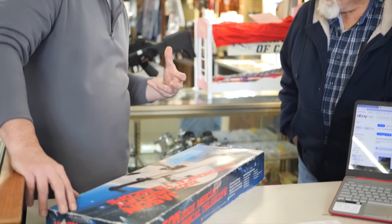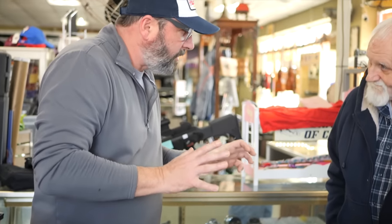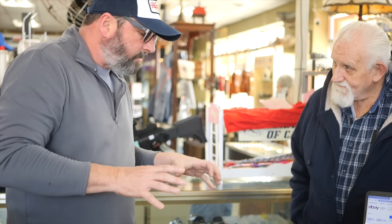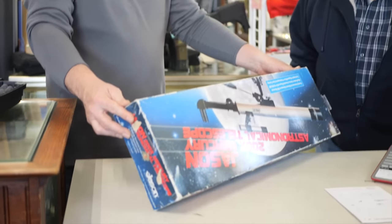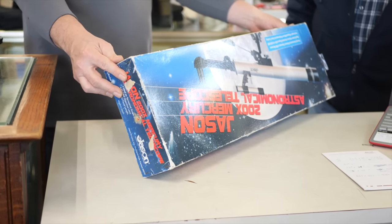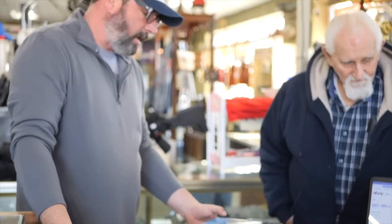Telescopes don't sell the best for me, and the reason is people are very skeptical when they're used. When it comes to telescopes, they want the new stuff that's not played with. So it's a hard sell for me. Now this one is also a little bit older, probably from the early to mid 90s. It's just a little bit too old. I'm gonna pass on that.